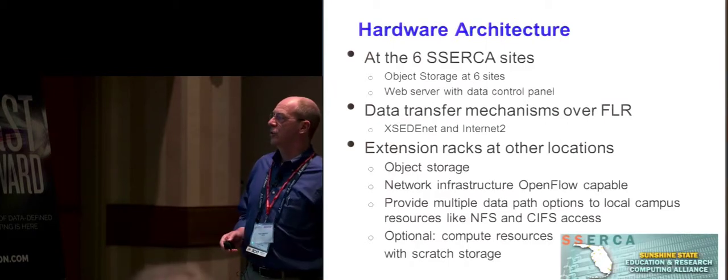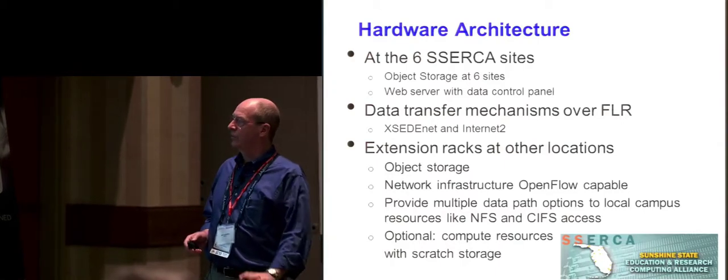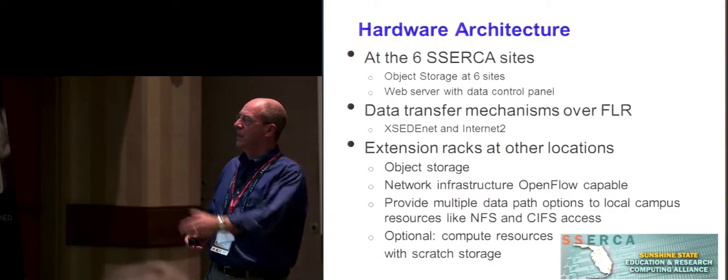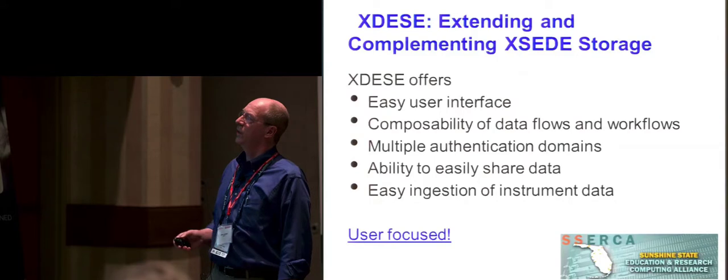So the architecture is the typical details. I can give you that in more detail if you want to, but one of the important things is that we have multiple racks and they all are connected through the Florida LambdaRail.